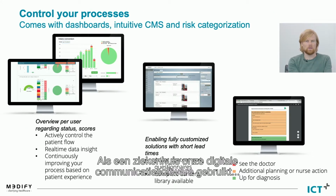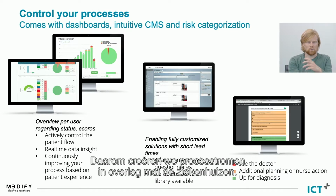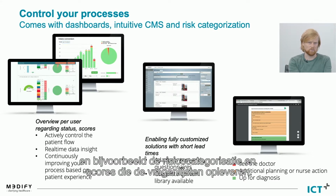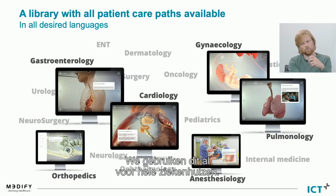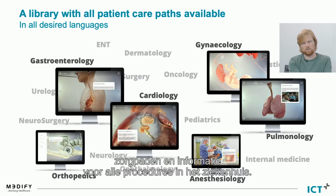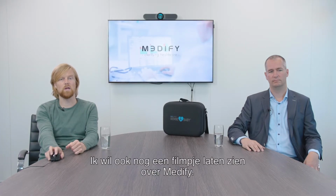If you're using our digital communication software, which is about informing patients and gathering data, you want to control the entire process. So we design process flows together with the hospital, and all those process flows can be controlled via dashboards, and also, for example, the risk categorization and scoring which comes out of the questionnaires. All the applications can be built in a content management system, where you can pick a lot of content out of the library, which we already use for entire hospitals. So we have a hospital-wide library which consists of care parts and information for all procedures within a hospital. And lastly, I want to show you a video about Medify.